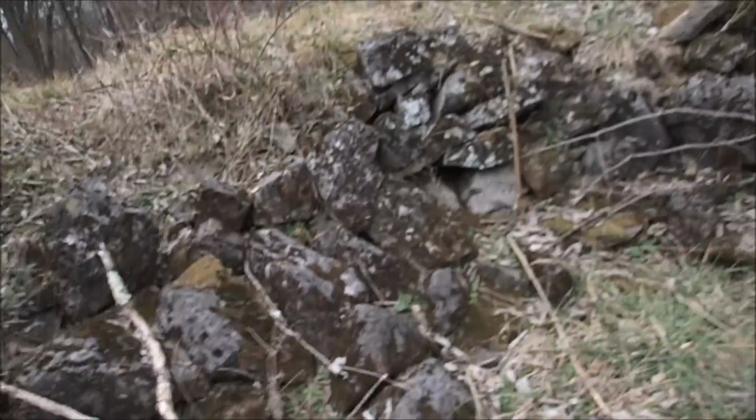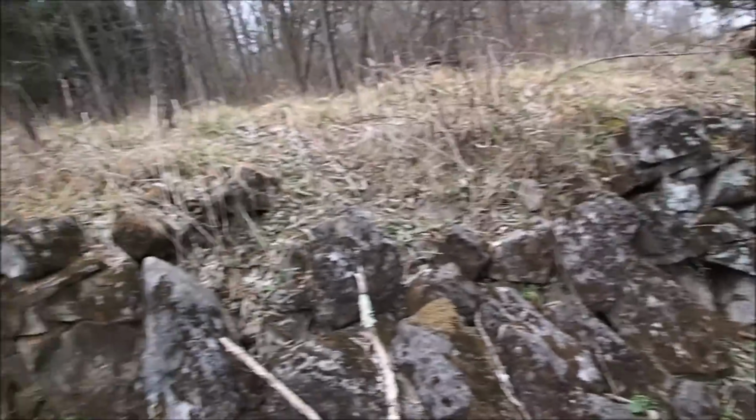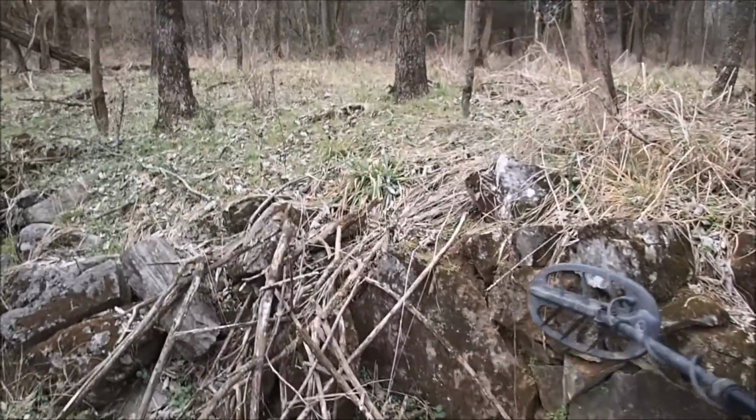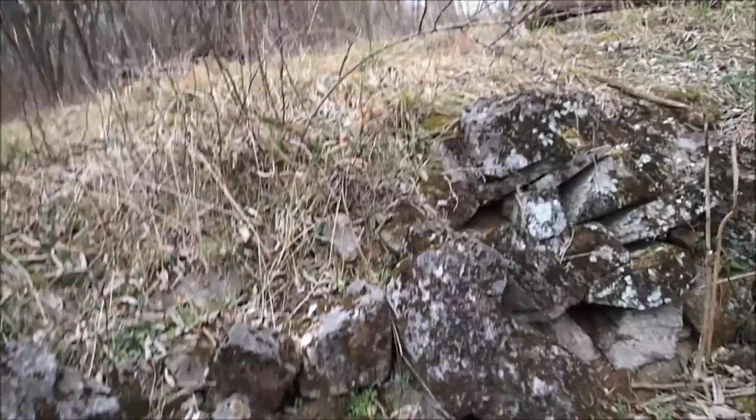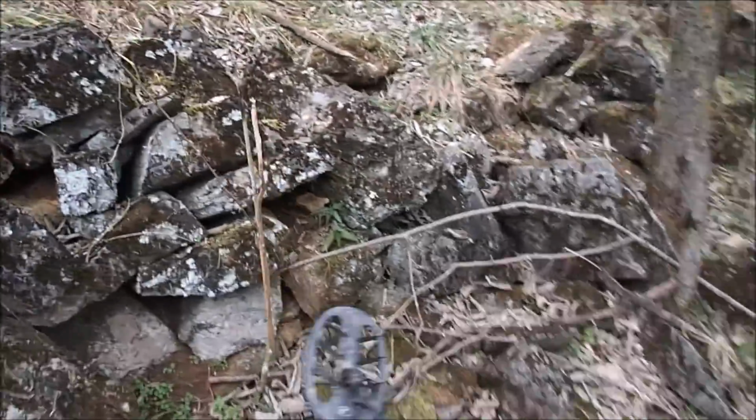And I've heard of bottles coming out of these walls too, like Civil War era hospital bottles. So what we're going to do is take the machine and run it along here again. I think this is probably a pond, so there may not be anything in here because we might have been standing in water back in the day.